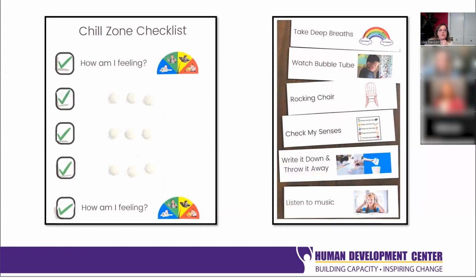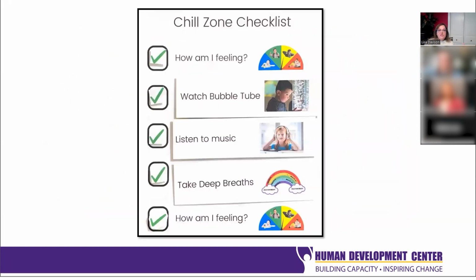This is an example of a chill zone checklist. And so on the right, you have the different activities. And so the student can check in with how they're feeling and then what activities they need to help them get regulated. They would plug them in, and then they would add the check marks as they're finished. This type of system also gives the student choice, and making choices empowers the student, and starts the process of regaining regulation just by getting back there and making choices. It's also a great tool in teaching self-monitoring and self-regulation, which is our goal.